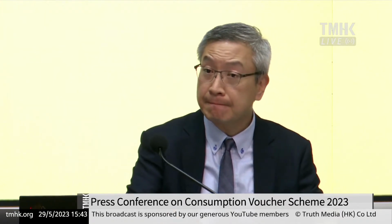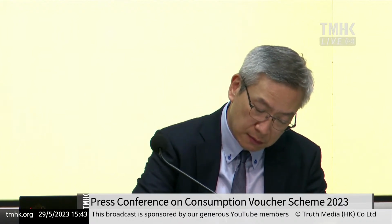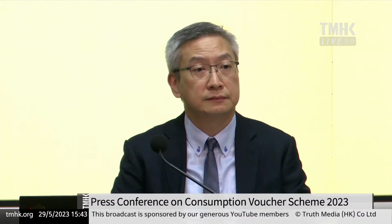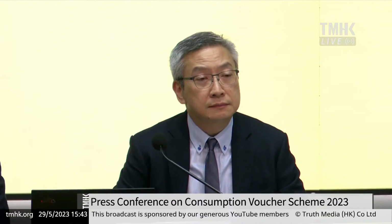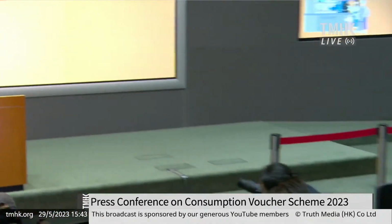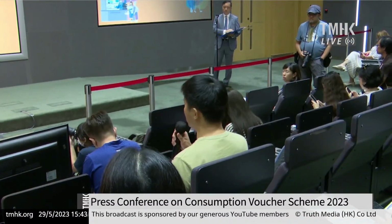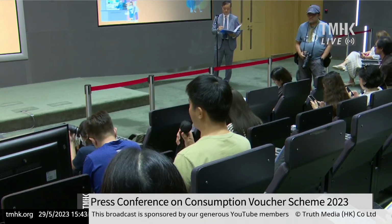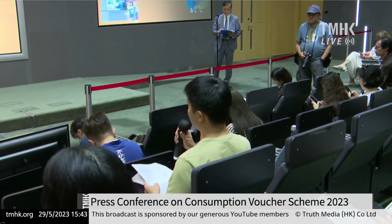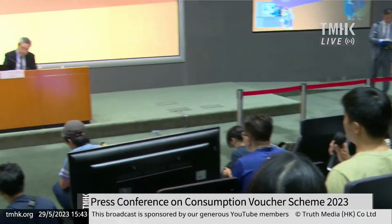The gentleman in green, closer to me. I'm from AM 730. I'd also like to talk about immigration away from Hong Kong. Well, last time, for the last consumption voucher scheme, there are people who did not receive the second installment because they've been disqualified. What is the number of disqualified cases, do you think, in the second installment of this round?